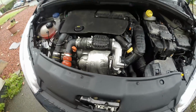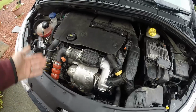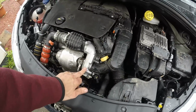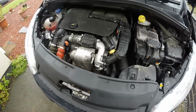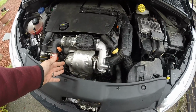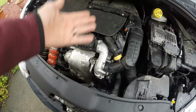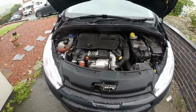So on tick over, not really much of an issue because there's not much gases trying to get down there. But these little diesels with little turbos, they run a hell of a lot of boost. So as soon as you get on throttle, boost kicks in and you're throwing out a lot more exhaust gases. So them exhaust gases are not getting through quick enough. They're backing up into the engine and causing a misfire. Simple as that.